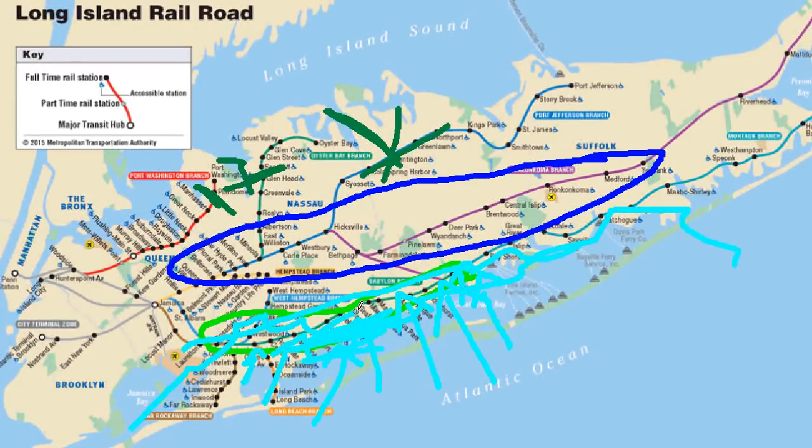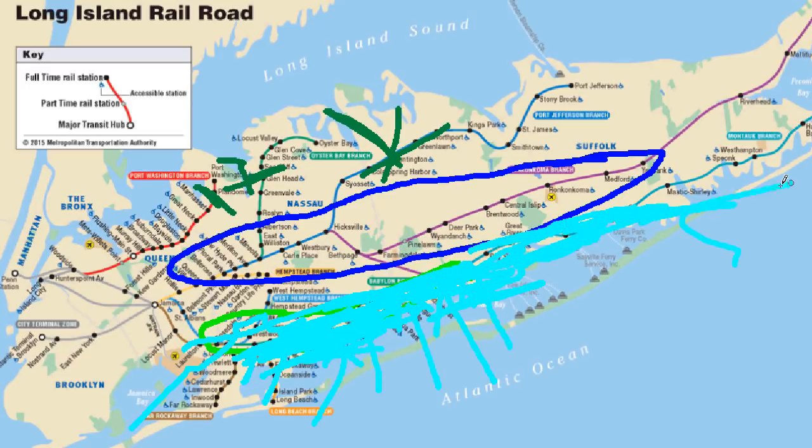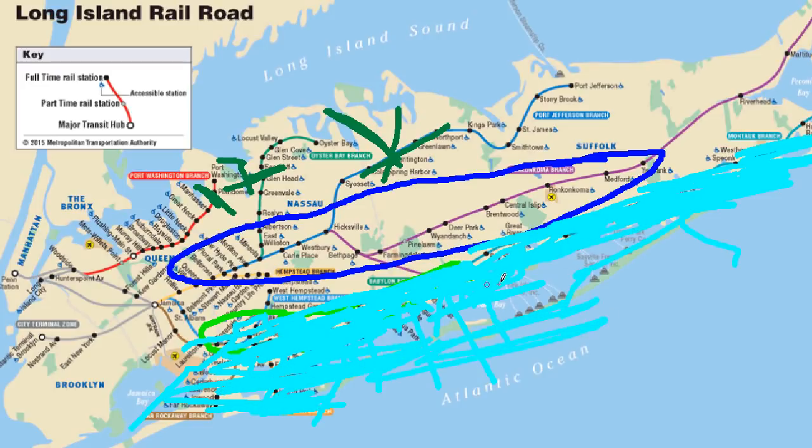But here's the thing: just pretend there is no South Shore, because this is what it's going to look like. What is Long Island going to look like in the future? Let's pretend there is no South Shore. Let's just fill the ocean in here, all right? Because all of this is going to be underwater. It could be as little as 10 to 15 years, because we keep underestimating how fast the climate's changing, all right? Then you're left with the rest.